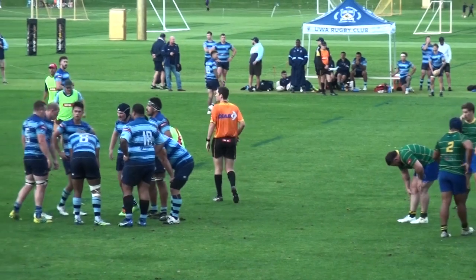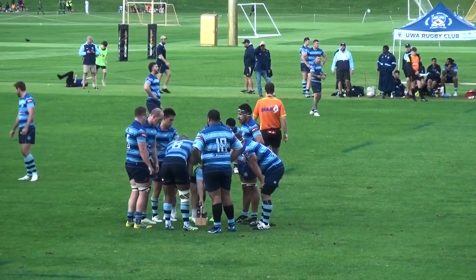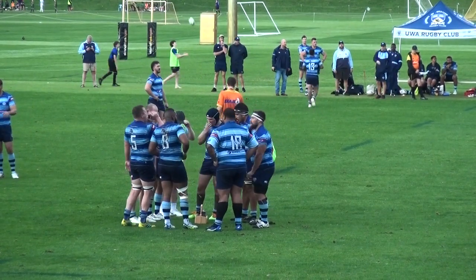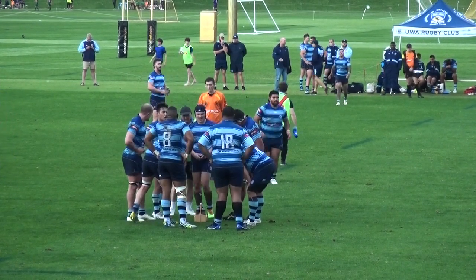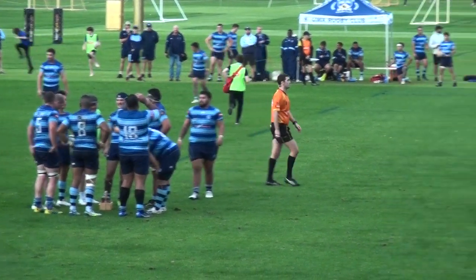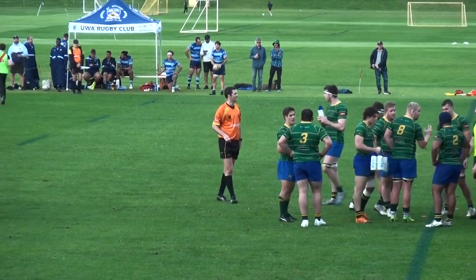Time off now as one of the Cottesloe players is down, far side. So as players take a drink, it will be Phoenix Hunt. They will have the feed for this scrum. Cottesloe, defensive side of halfway. Still plenty of time remaining in this second half. 14 points is the margin.